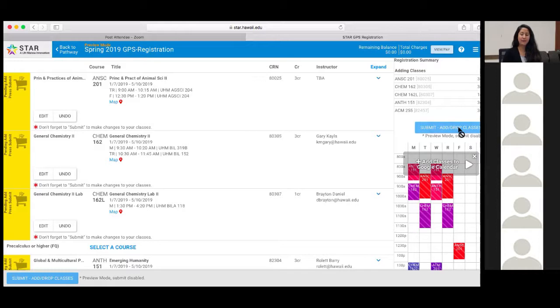And I do have advisor access for this demo, so it's not going to let me officially add the courses in and register, but you would see that the courses that you have secured will turn green and will say registered. Please know that from your registration start time, you're going to be able to add and drop courses.